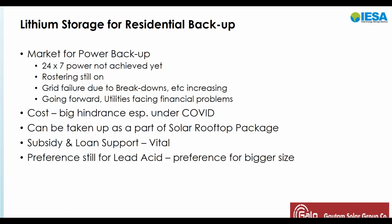So when we see the residential system market, we say that the market for power backup is still there. We understand that there's been a lot of electrification from the government end, and they say that almost 100% of India has been electrified, but still there are some pockets which are yet to be electrified, as we understand it. And second, the 24/7 power target has not been achieved. That is still work in progress. And if you talk to people in the rural areas, and look at news and other items, you would see that the rostering is still on.